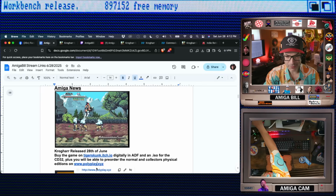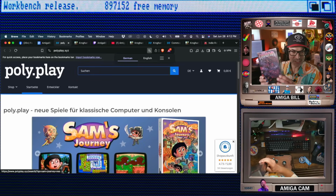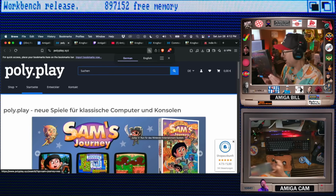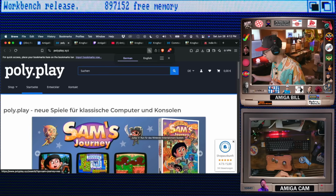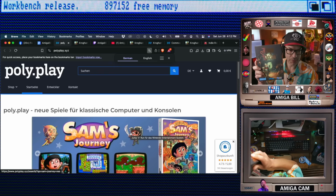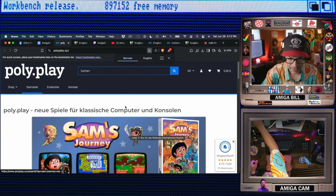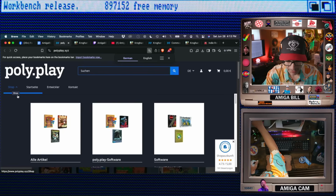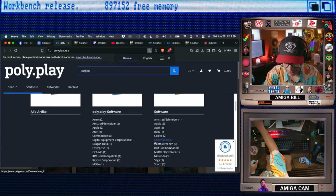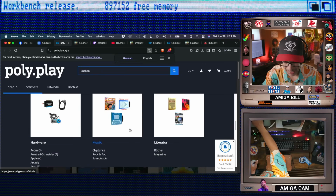Or if you want to get physical, and I recommend you do because Polyplay does top quality stuff. Here is the physical edition of Envia. It's absolutely beautiful, and I know Polyplay will do a great job with Krogharr, as they did a great job with Rogue Declan. So I'm gonna add to my Polyplay collection. It's super rad. I think if we go to shop, right? Where, you know, here, software. Let's see, boom, software. I didn't have a direct link.